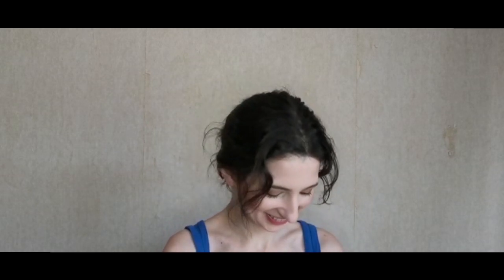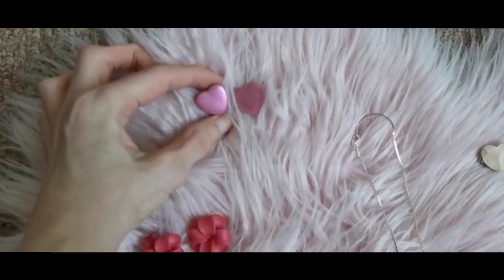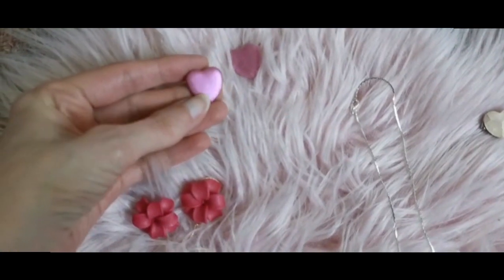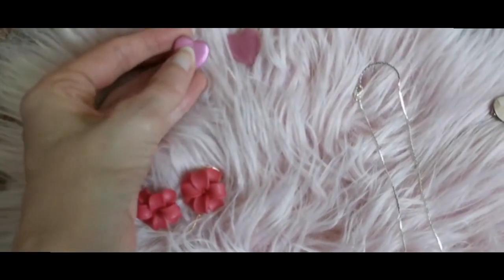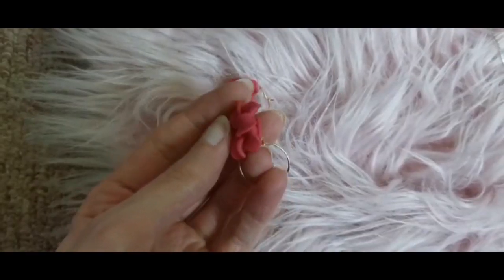Oh my god. There's so many in here. This is amazing. What I'm going to do is lie them down on a flat surface so that you can see them as well. Oh my goodness, look at these. So pretty. Look at the shine on them. Really well made as well. Both of them. So beautiful.